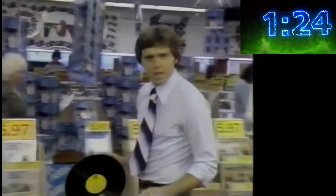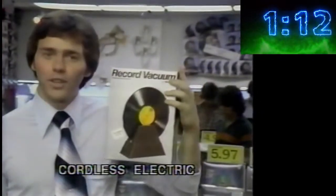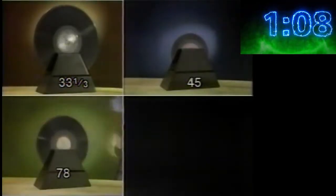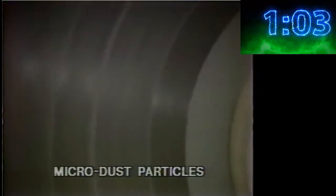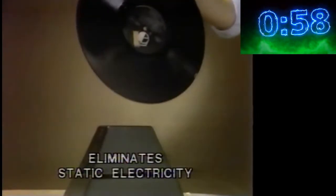We sell a lot of records, and records cost a lot of money. But what good is spending a lot of money if your records don't sound good because of dust and static electricity? That's why I recommend to all our customers the new record vacuum by Ronco. It's so easy to use. Just insert any size record, 33 1/3, 45s, 78s. The new record vacuum automatically vacuums away all the microdust particles that distort sound and can damage your needle. It also eliminates static electricity buildup. The record vacuum by Ronco protects your records and gives you all the quality sound you paid for.